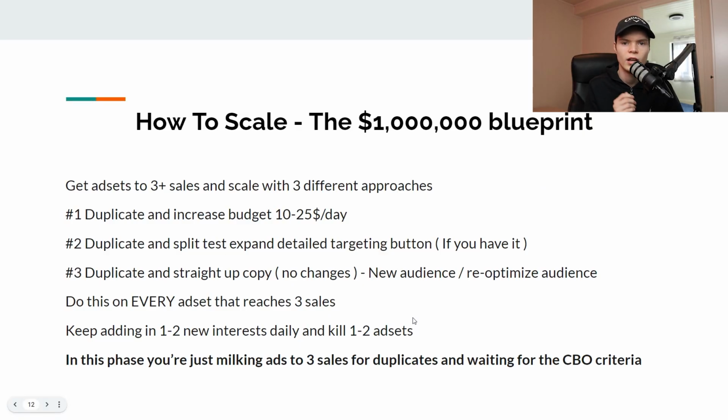And you also want to keep adding 1 to 2 new interests every single day so that you're consistently getting new ad sets up to 3 sales so you can repeat the cycle. Your product is going to die out fast if you don't find new audiences for it. In this phase, you're basically just milking ad sets until they fit the CBO criteria. And the CBO part is where you really will be making the money.